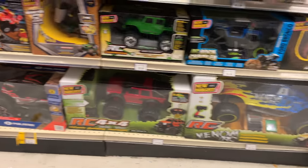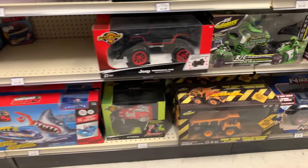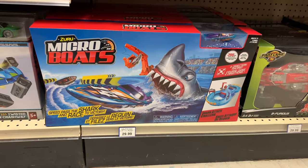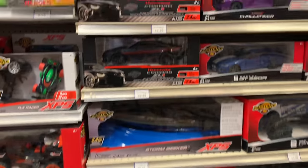Venom, the 4x4 Jeep. We got some sort of motorbike here. We got another Jeep. What are these sets right here? Micro boats. Okay, we got an RC boat with a shark going at it. That's pretty neat. Let's see what else we have up here.